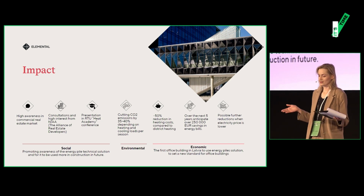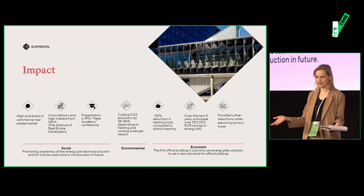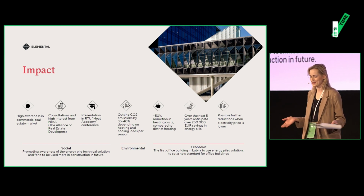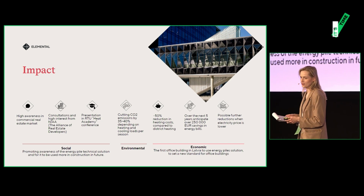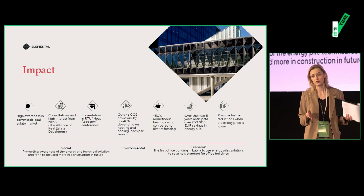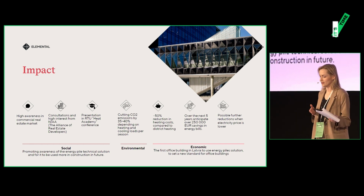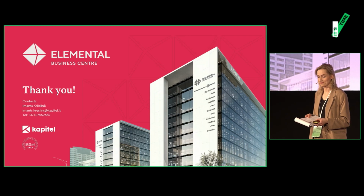An economic impact is that we pass these savings to our tenants. They have smaller bills, and over the next 5 years, we anticipate over 250,000 in these savings. And even further reductions are possible if the electricity price is lower. That's it. Thank you. Come visit.